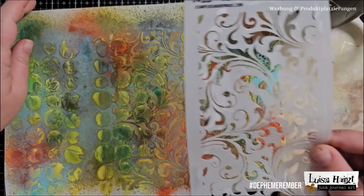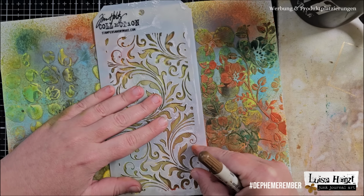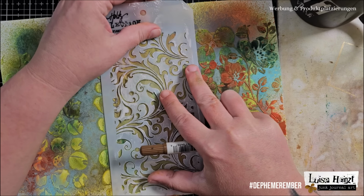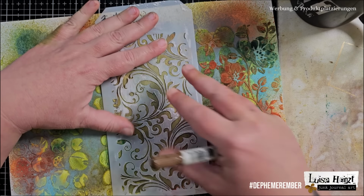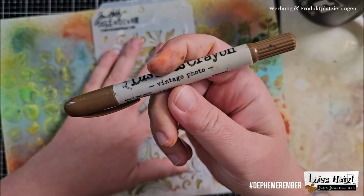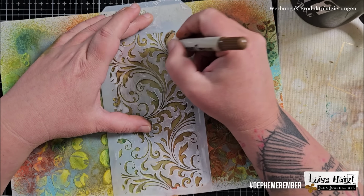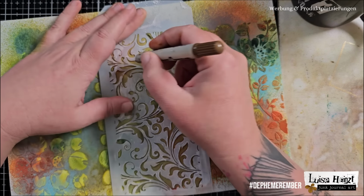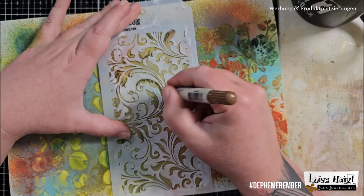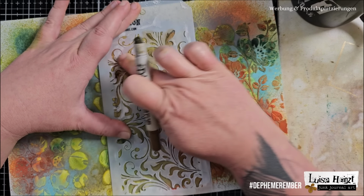I have dried this stencil because now I want to put this on here and show you another thing you can do when this whole thing is dry, if you want to bring out this pattern a little bit more and make it even more dimensional. And now I'm going to take some Vintage Photo Distress Crayon. Barbara has used the color Vintage Photo in the journal as well, so I think that will fit really well. I use something that is darker and neutral, darker than the rest here, I mean. And I just scribble that here and there, and then I go over it with my finger.